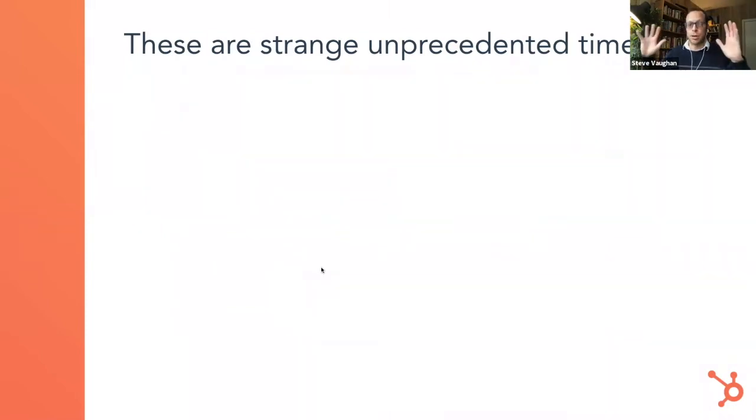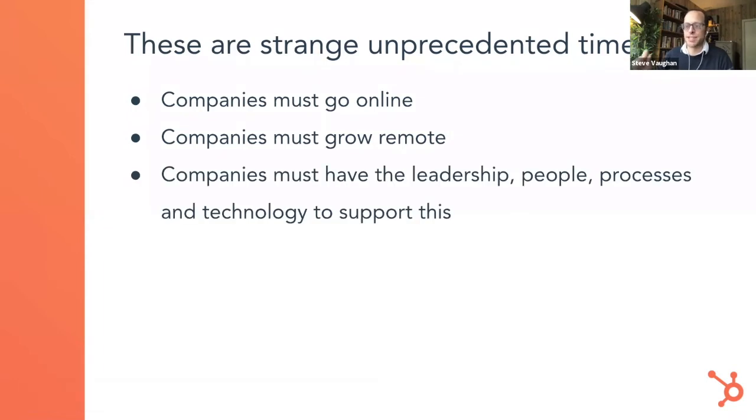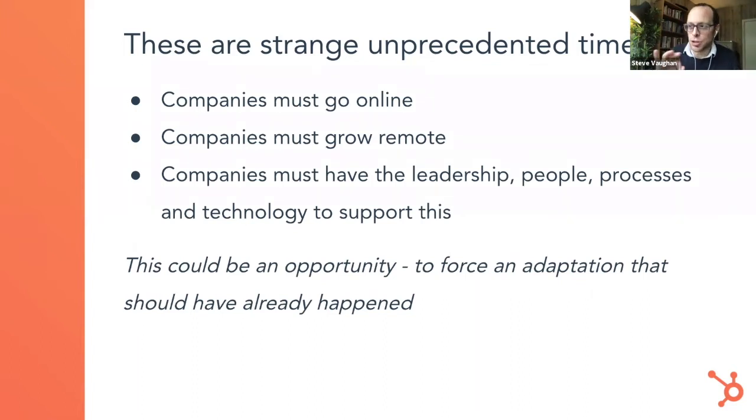So we talked about marketing, we talked about sales, we talked about customer service. These are strange, unprecedented times. What does that mean? It means companies must go online, companies must go remote, and companies must have the leadership, the people, the processes, and the technology to support that. To reiterate my main point today, this could be an opportunity for your business to force an adaptation that should already have happened. Find a new rallying point and rally people around it.